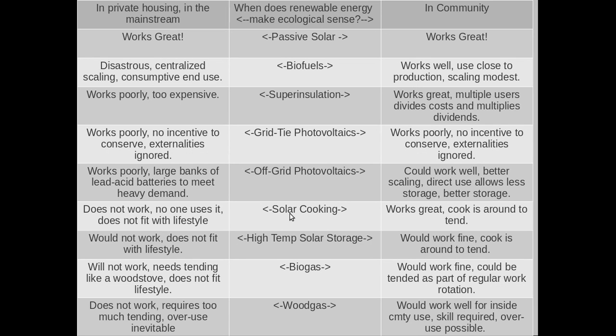Solar cooking is where you really see a difference between village-level use and private housing. Solar cooking, the parabolic cooker I showed you earlier, is super simple, super easy. You can hardly even call it a technology. But in the mainstream, with private housing, the way we set up things in the United States and in the rest of the industrial world, it doesn't work because nobody wants to use it because everybody's commuting to work. It simply doesn't fit with the lifestyle. At a village level, it works great because one person can cook for other people. One person can tend the cooker. So solar cooking works great at a community level or at a village level.